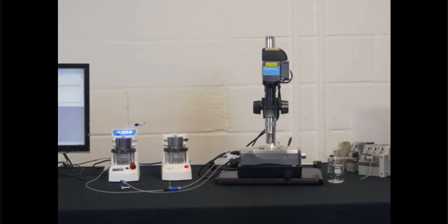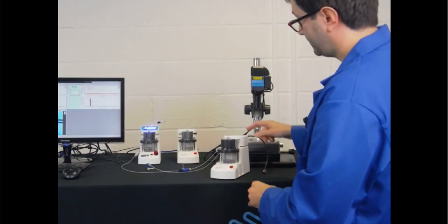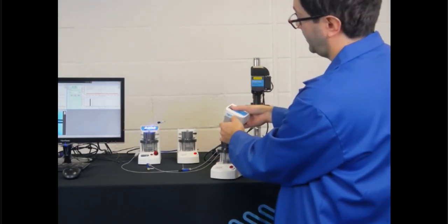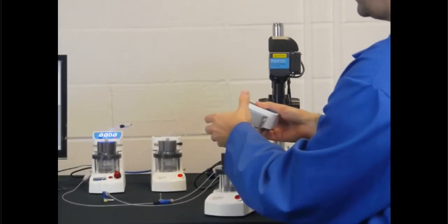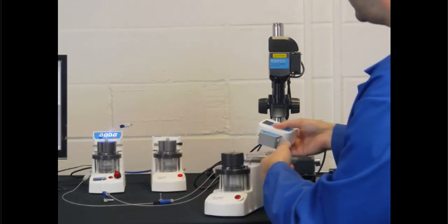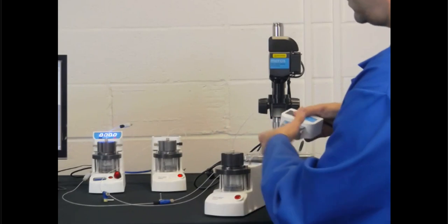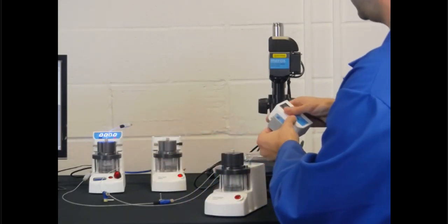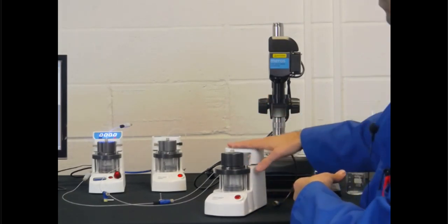So this is how the pump looks like. This is a spare one. There is a flow sensor here, and we have different ranges of flow sensors, which work in different ranges, obviously, of flow rates. So if you want to work in a higher range of flow rates using Telos, you just need to have a different flow sensor, but you can simply clamp this flow sensor on the sensor interface, which sits on top of the pump.